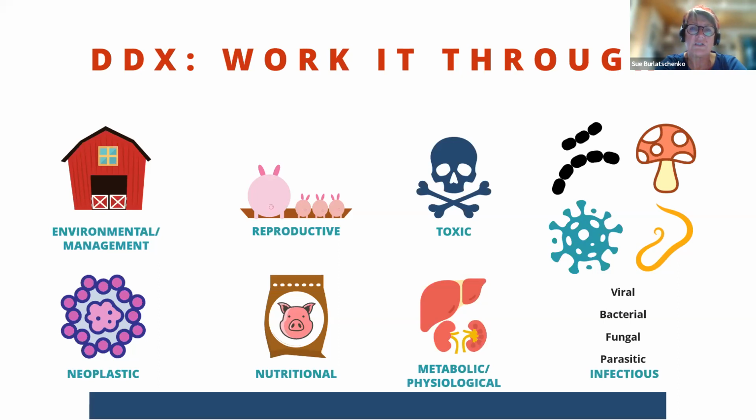Toxicities. Pigs are curious creatures. They like to get into things, but I did hear a story a few years ago. Another vet told me of cattle. This was actually a cattle story out in pasture, and they wound up getting lead poisoning because there were some old batteries dumped on the back, and they had opened up, and the cattle were tasting and ingesting the stuff inside, and they wound up with some lead poisoning, which is not great.